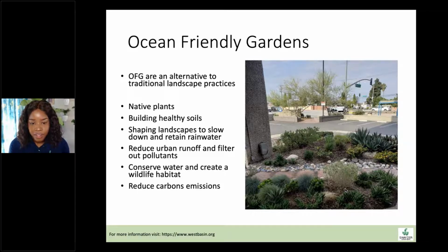So these gardens require less maintenance. You're not using a lawnmower every week. You're not having to even visit these gardens every week. Most times the maintenance is once a month. And so your carbon emissions are going to be reduced. Also in far off ways, where if you're not using a chemical fertilizer that has been made in a factory, that's reducing carbon emissions as well.